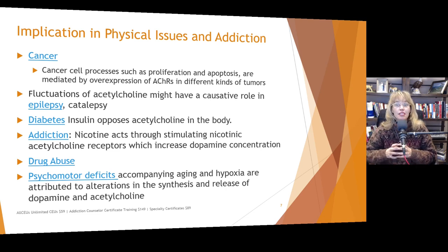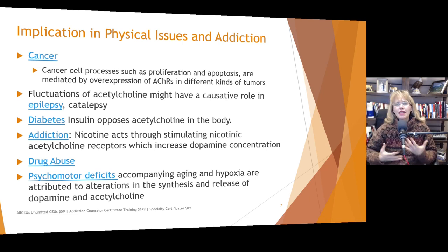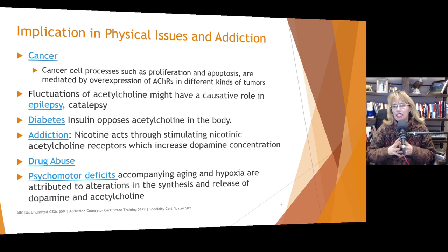It impacts people who are diabetic because insulin actually opposes acetylcholine. One interesting little test or side effect, I don't know what you want to call it. When people have diabetes, they tend to have a lot of thirst. One of those symptoms of diabetes is having excessive thirst. When people have excessive acetylcholine, they aren't thirsty at all. Acetylcholine actually suppresses thirst while insulin increases thirst. So that was kind of interesting.